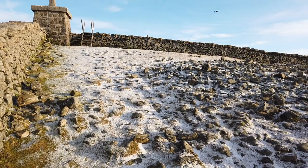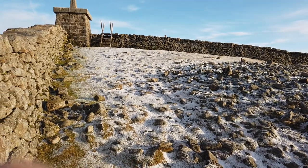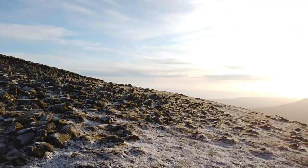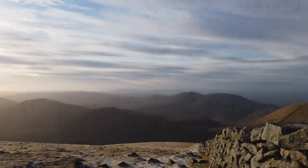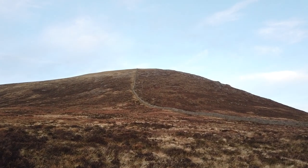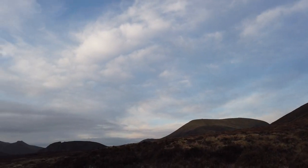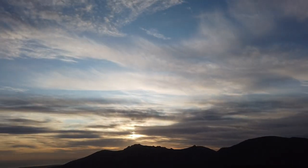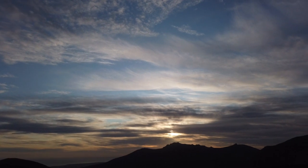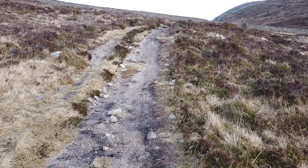Slieve Donnard. A few people on the line. Okay, I'll just go down. Slieve Donnard is the summit. Just pull ahead down the front.